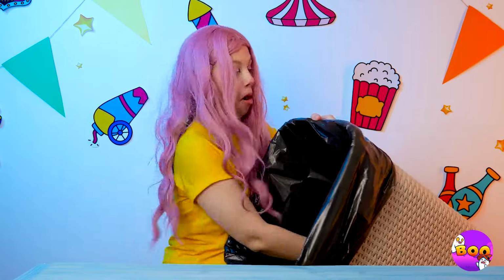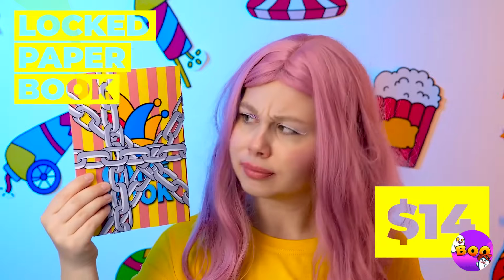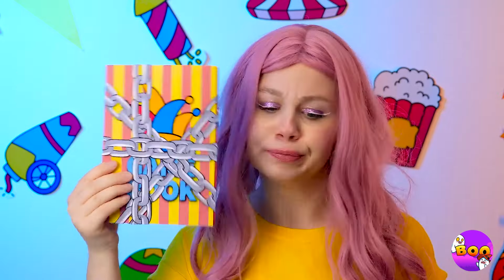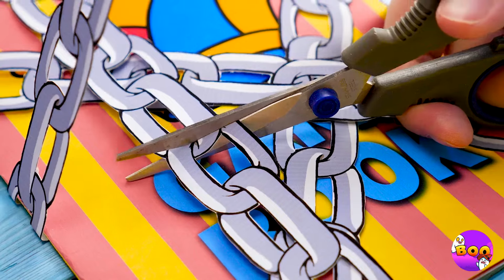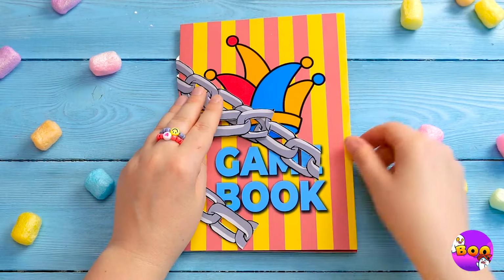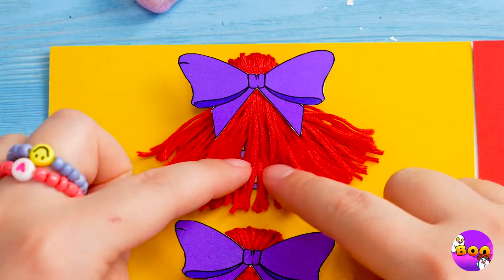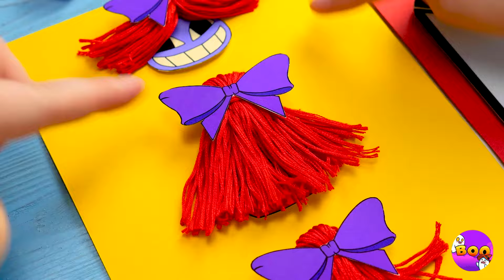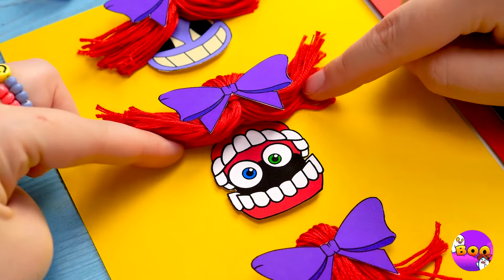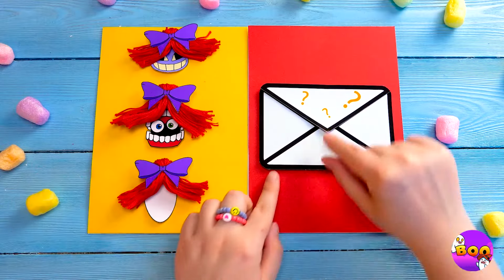What treasures does the trash bin hold today? Hey, this game book's under lock and key. Wow, those are some strong scissors. Oh, look at all our furry new friends. But they look familiar under all that hair. Well, I guess this one bucks the trend. Let's check that envelope.